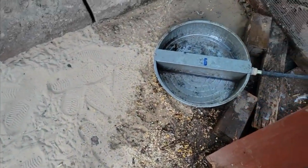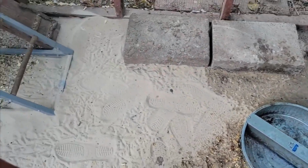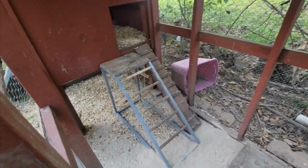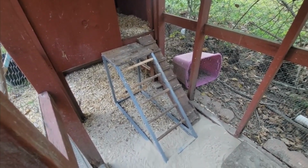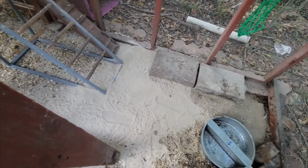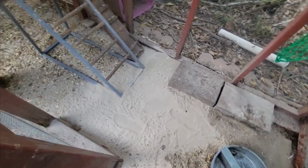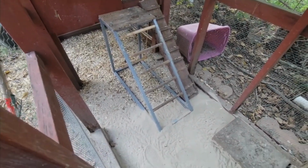Alrighty, well, their water bowl's clean and filling up. Everything's clean enough. Move their little ladder thing over to here. They can use it as another board to get up into the chicken coop. And we'll just keep adding sand until we have an efficient amount in here. But so far so good.